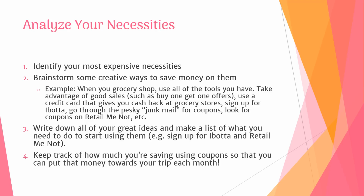Next, you're going to need to identify and analyze your necessary expenses. If you're like most people in this world, and when I say most people, I mean like everybody, you will likely have some expenses that are completely necessary, such as food, rent, gas, or whatever else you can think of. While you can't eliminate these or cut back on the amount you purchase, unless you're buying way more than you need, you can still save some money if you implement some creative strategies.